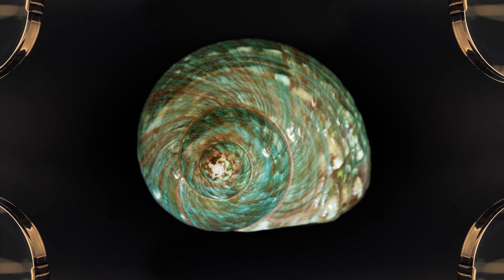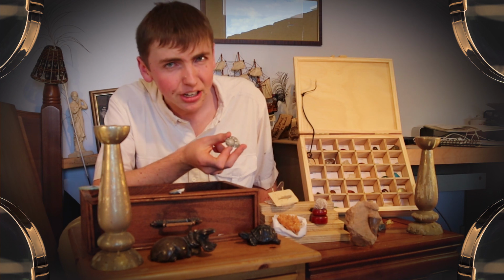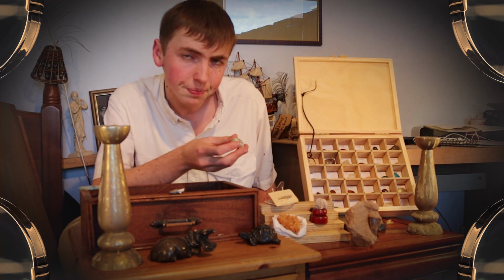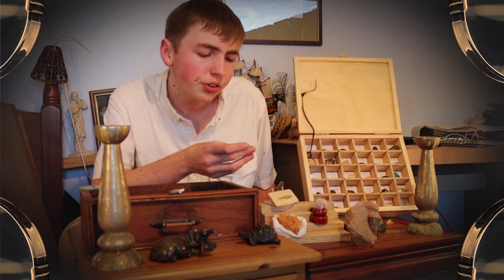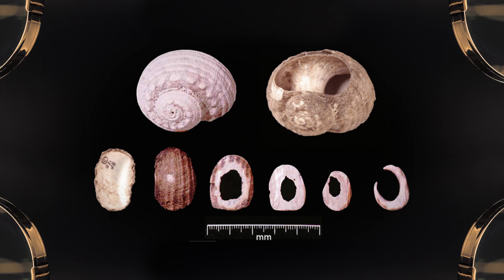It is, of course, a snail shell, belonging to an animal that thrives off the replenishing food sources of the intertidal zone. The shells were fashioned into fishing hooks, and the natural shiny luster attracted fish without any need for bait on the line.